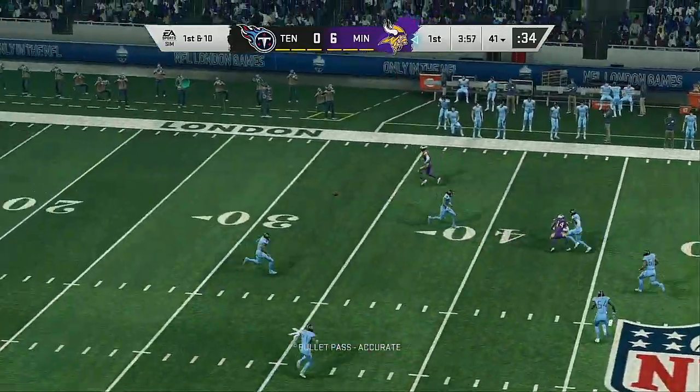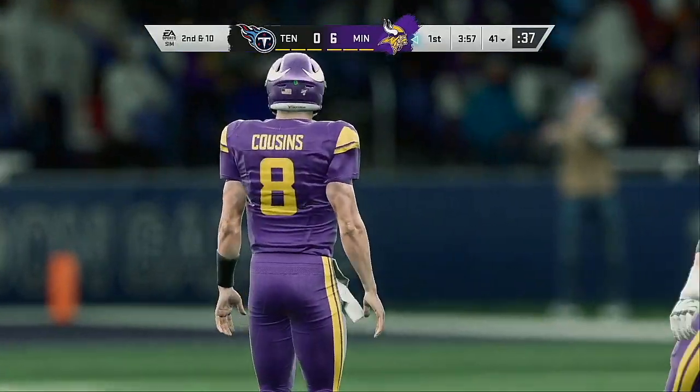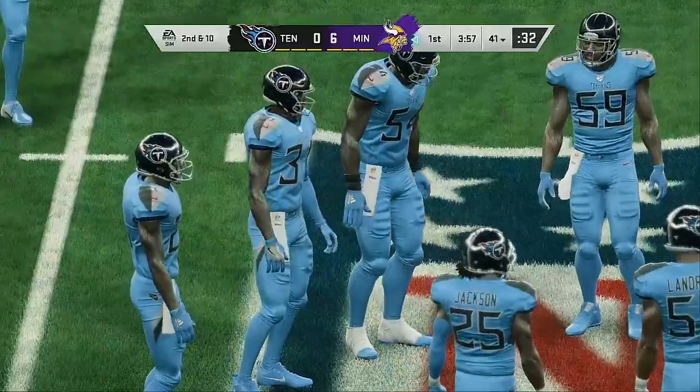To throw is Cousins. And his throw is going to be incomplete. You and I watched film yesterday, and you told me to watch his feet. Well, for whatever reason, his footwork just looked off on that throw.